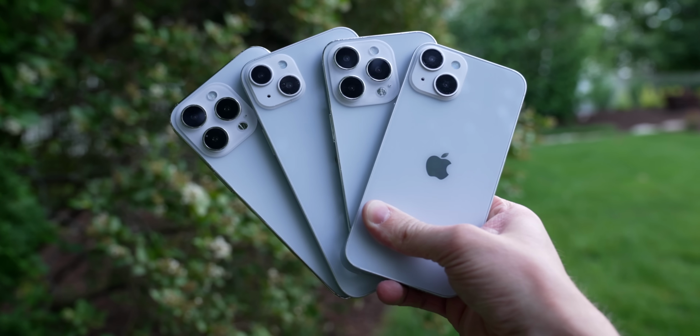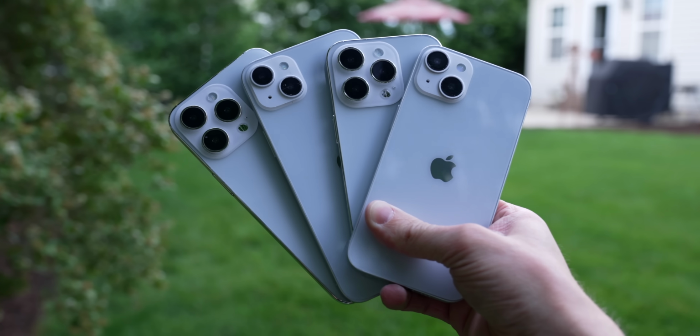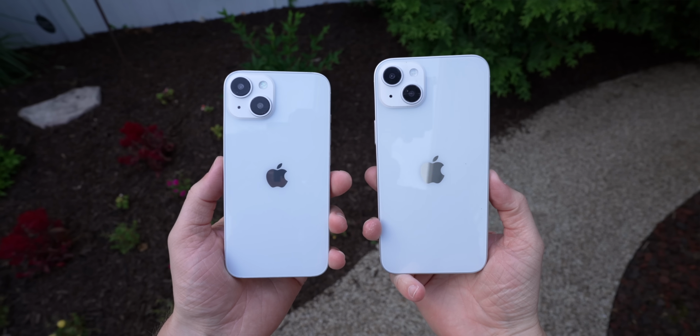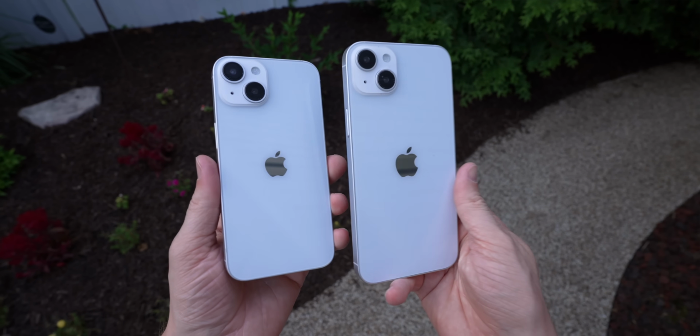Let's go ahead and take a look at these in depth and even compare it to last year's iPhone 13. All right, so kicking things off here, just like in 2021, there are going to be four models of the iPhone 14 in 2022. You've got two iPhone 14s, two iPhone 14 Pros, but this time they're in the exact same sizes. For the lower end iPhone 14s, there is the 6.1-inch iPhone 14, but then also an all-new 6.7-inch iPhone 14 Max.